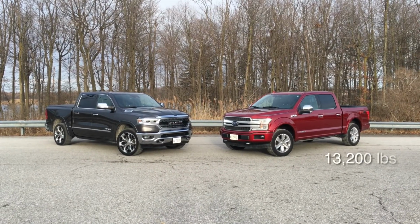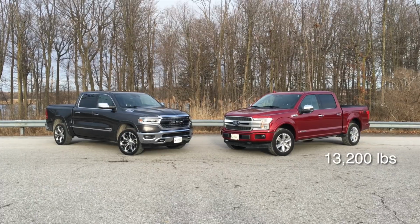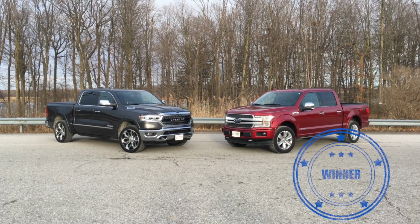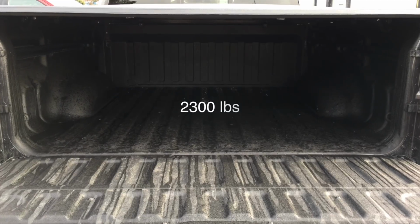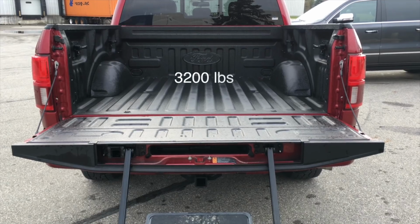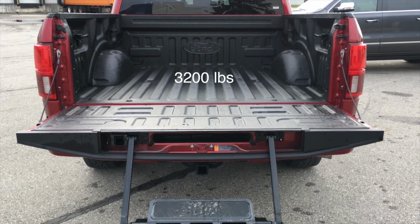How much can you tow? I can tow 13,200 pounds. 12,750. Beat you. What about payload? 2,300 pounds. Well, I've got 3,200 pounds. That's a good difference. Yep.